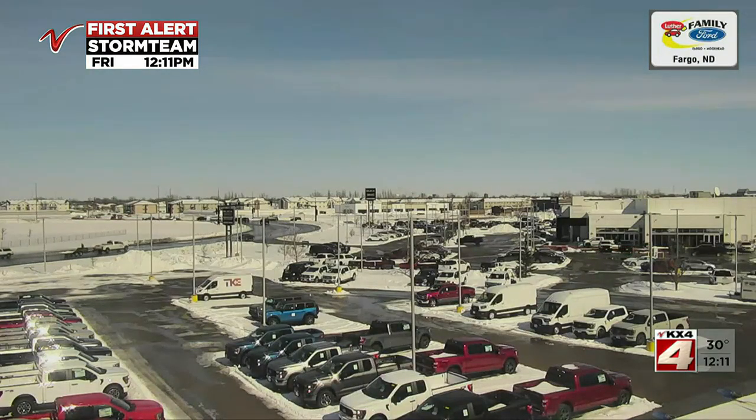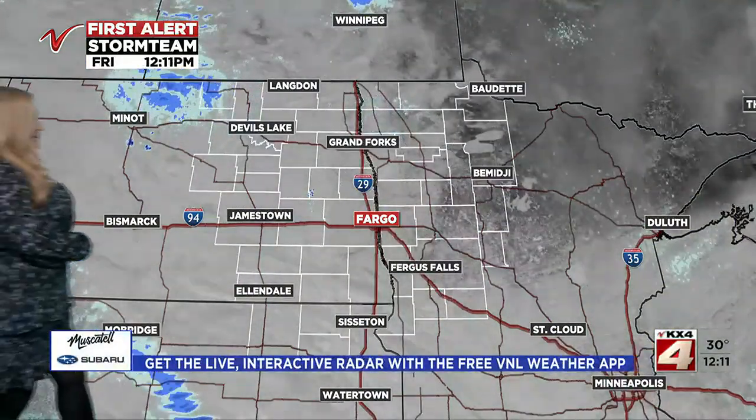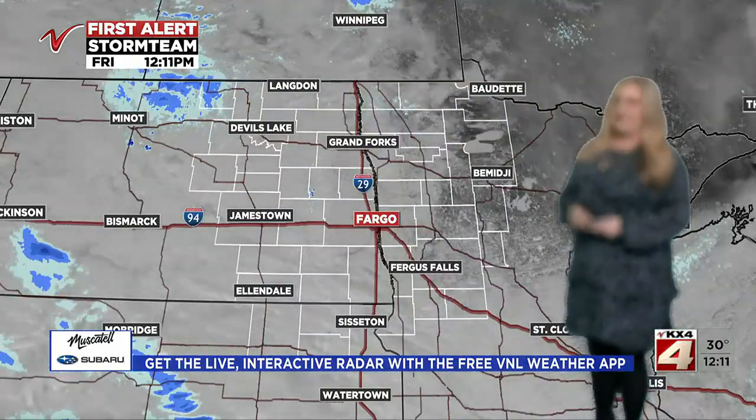So that helps for travel here as we go through the day, especially as our temperatures are nearing the freezing point as well. So that's the silver lining, I guess you could say, with any snow that we get this time of year, is it does start to melt rather quickly.